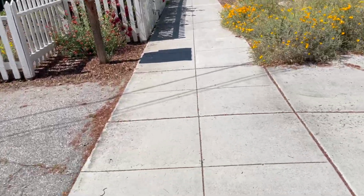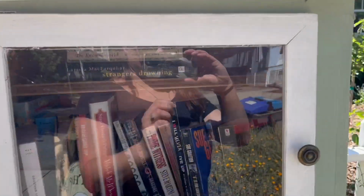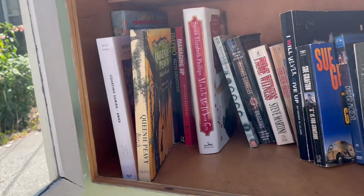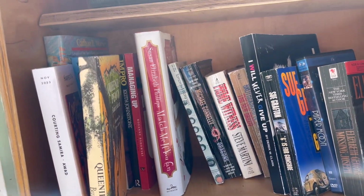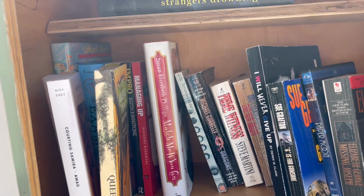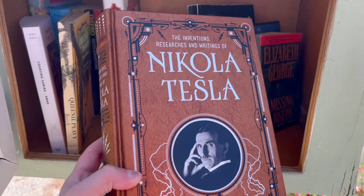But this is the second one. As you can see, they all have their own little personality. Take a look at the books first to see if there's anything we want. I don't think so, which is good because we're supposed to be getting rid of books. Goodbye, Nikola Tesla. I hope somebody finds you that will enjoy reading you.